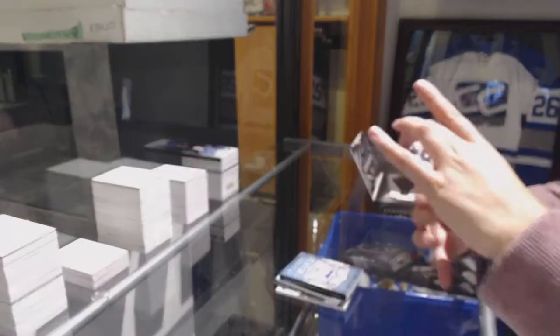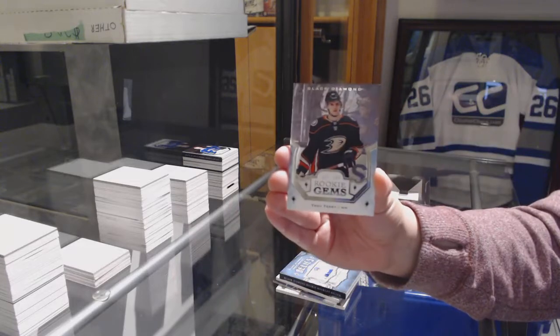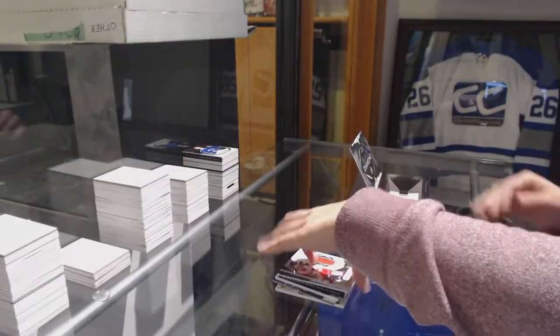And we've got a jersey number /149 of Anthony Mantha for the Red Wings with a rookie gems of Troy Terry for the Anaheim Ducks. There we go.